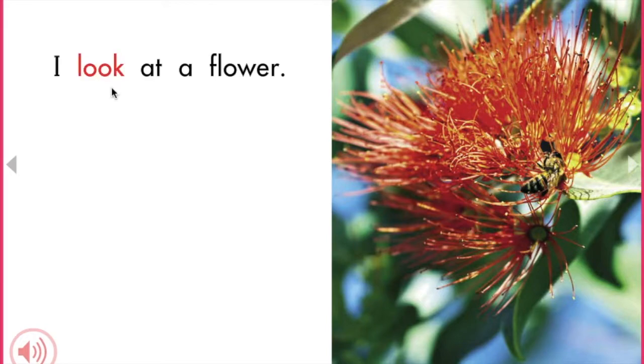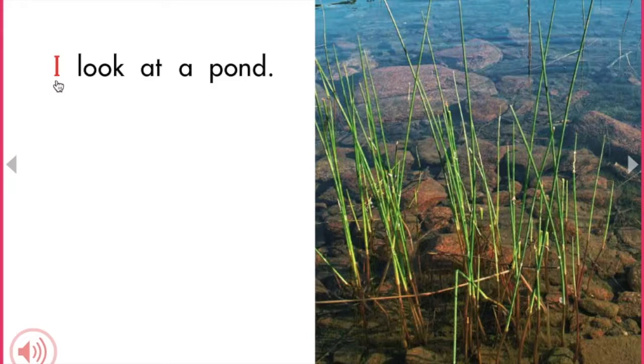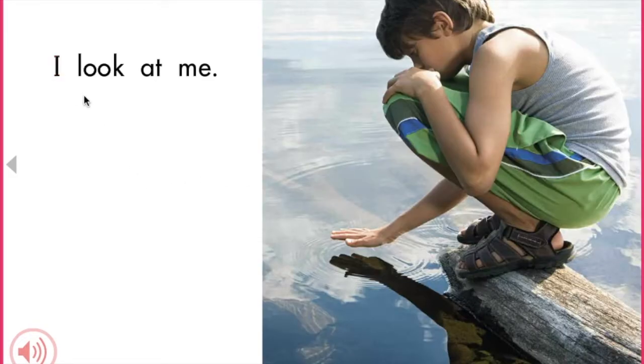I look at a flower. Flower. I look at a tree. Tree. I look at a pond. Pond. I look at me. Beautiful reading, guys. Well done.